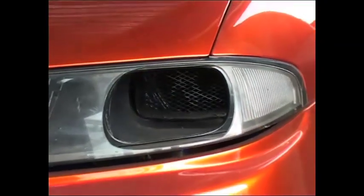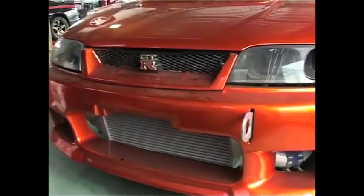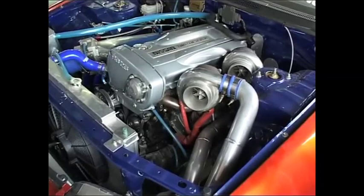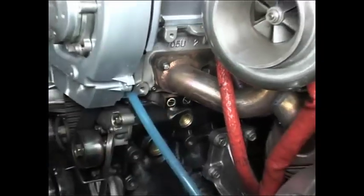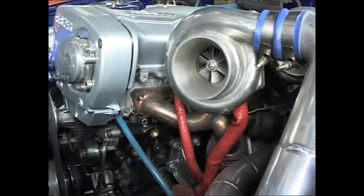You may remember the Signal R34 from our previous videos. This car uses exactly the same engine and transmission, but the body is much lighter. The capacity is 2.8 litres, thanks to an HKS spacer and stroker crank. The turbos are HKS 3240s, supporting over 1200 horsepower.